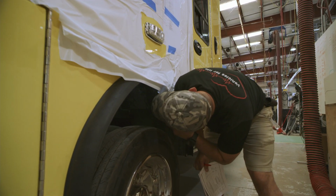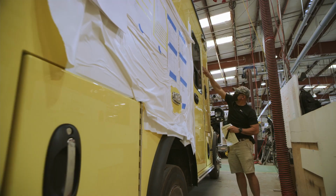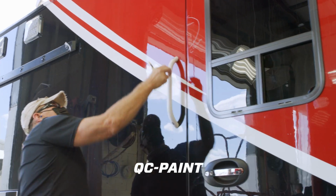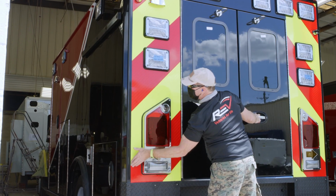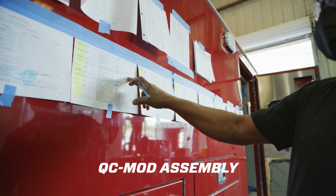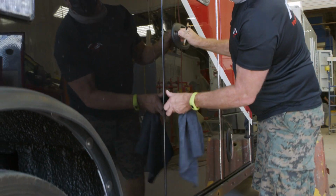First, we inspect the interior and exterior compartments. Then we conduct a two-part inspection of the exterior paint to ensure a beautiful finish. Once the module is mounted to the chassis, a final quality control inspection is performed. We conduct a full inspection of the unit and verify it has been built to the correct order specifications.